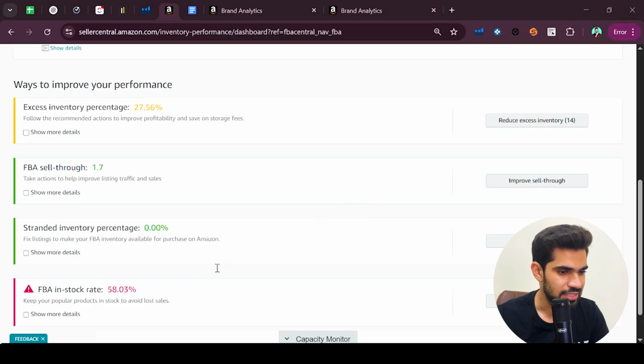The second factor is the sell through rate. Sell through rate measures how quickly your inventory is selling. If your products are moving slowly, your sell through rate drops and your IPI drops as well. To fix that, focus on improving sales through better listings and targeted ads. You have to keep up with market trends and try to maximize your sales by implementing different strategies with ads, deals, coupons, and other factors that improve your conversion rates.